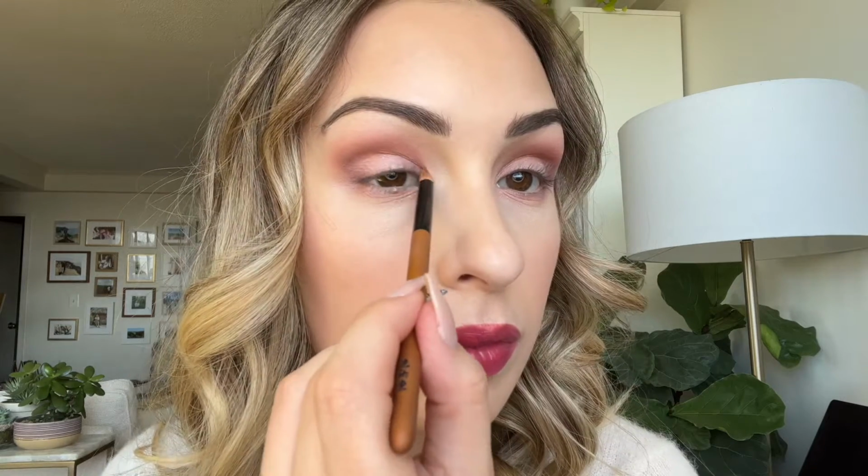Finally, you gotta go in with the topper shade. I put this on the center of the lid. I love it when Dior includes these topper shades because, like I said, they're shadows. They're not super metallic. They don't have a ton of pop. It's very soft, sophisticated. I love that type of look, especially when I'm in the mood for something like that.